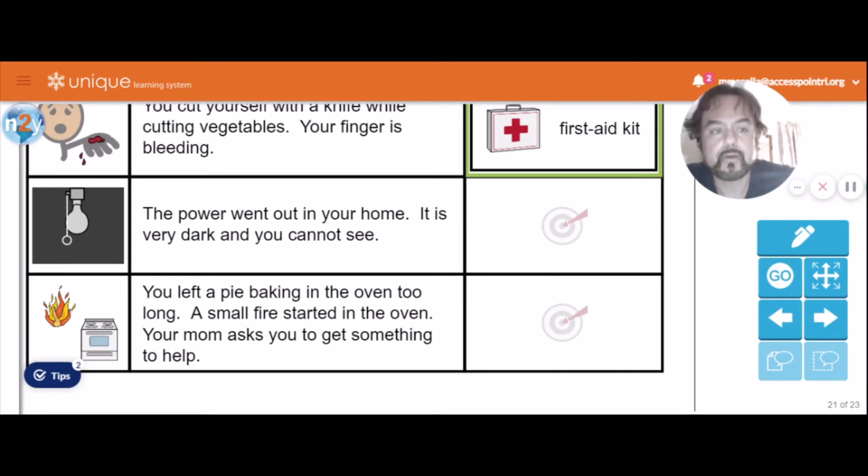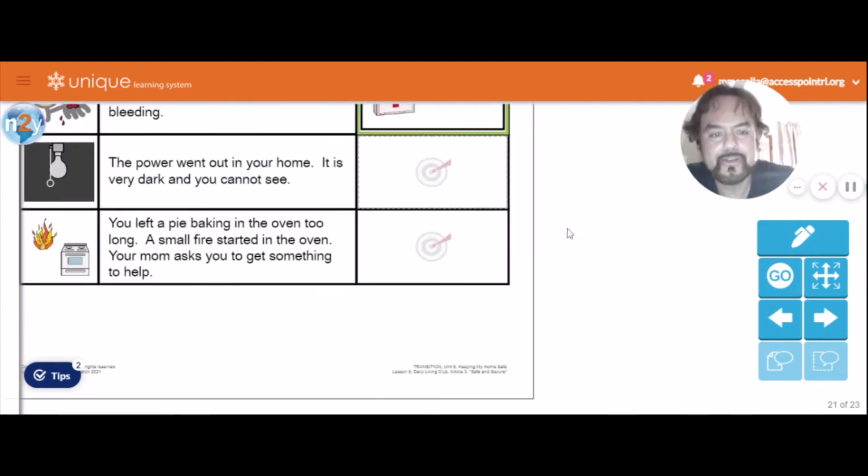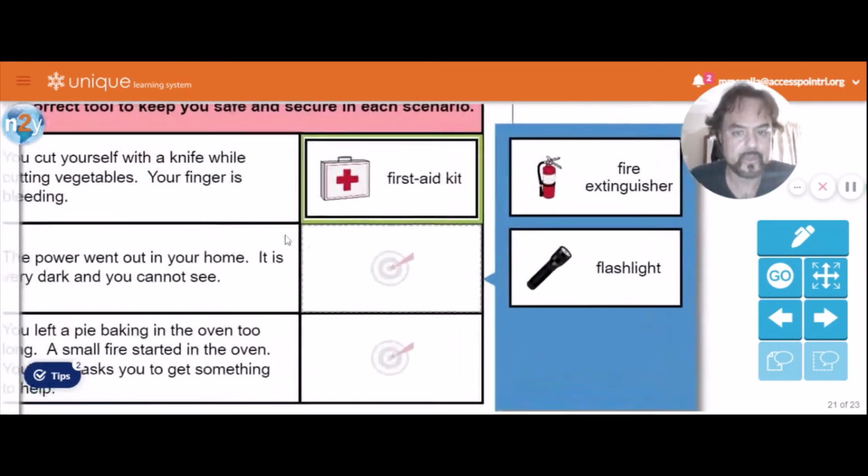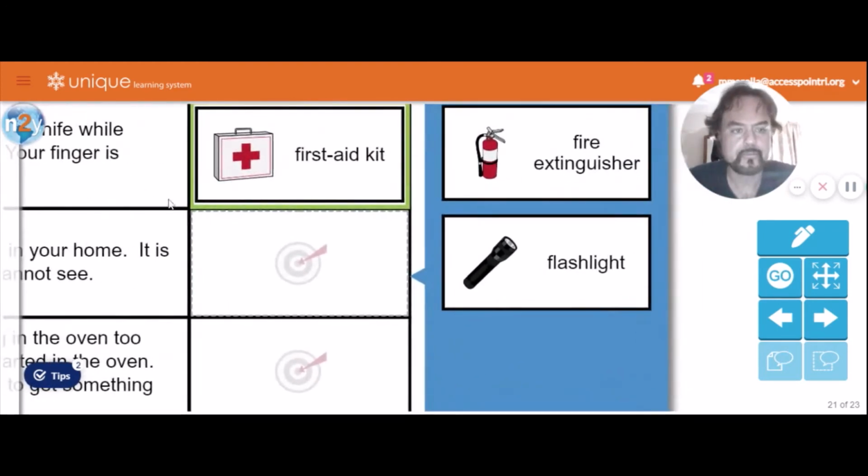All right. So if the power goes out, the lights go off, it gets dark. Well, I can't really simulate dark. So what do you do when the power goes out and you can't see because it's dark? What's going to help you see in the dark? A fire extinguisher? A flashlight? You guessed it. Flashlight.